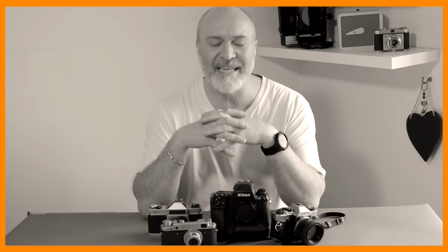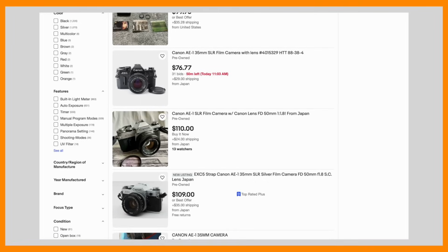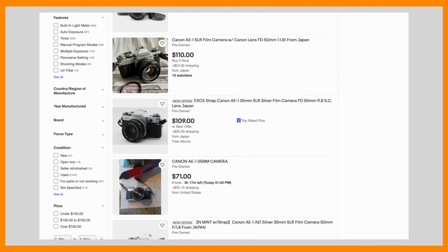And the next up is a camera that I once nearly bought at auction. I was too tight, it went for 50 quid. My maximum bid was 30 and I lost out. Oh my God, I wish I'd went to 50 quid. That's the Canon AE1 or the AE1 program.